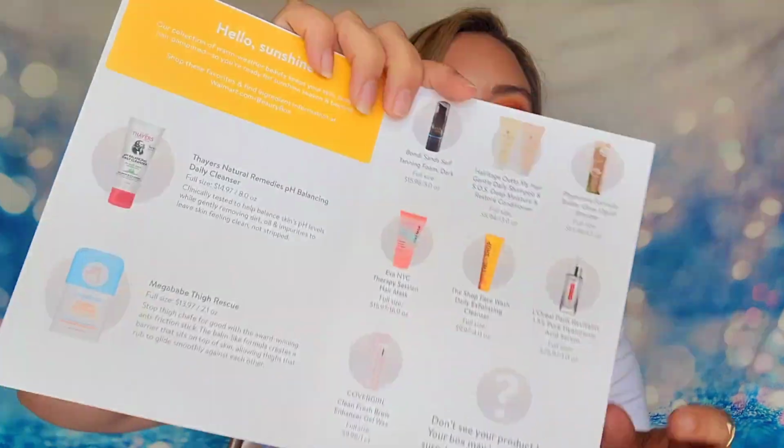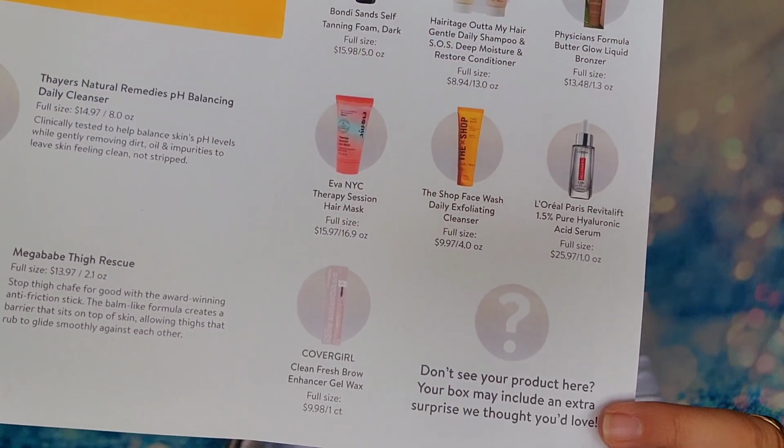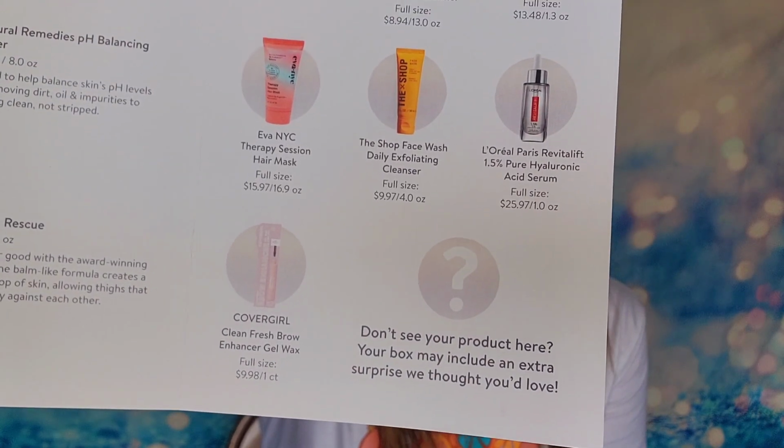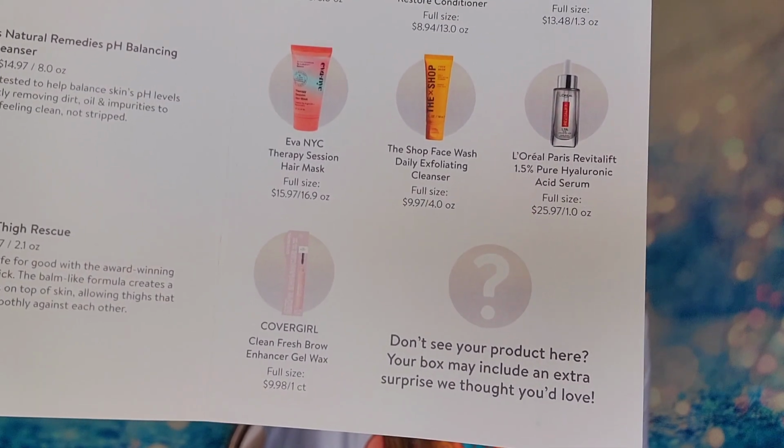So the theme is Hello Sunshine. Our collection of warm weather beauty keeps your skin, body, and hair pampered, so you're ready for sunshine season and beyond. And you'll notice, like I said, these are some of the products featured, but then down below, there's always room for other products that may not be listed here that could be in your beauty box.